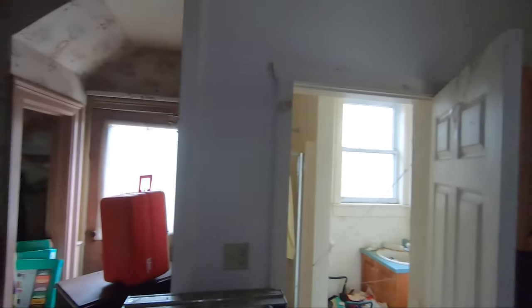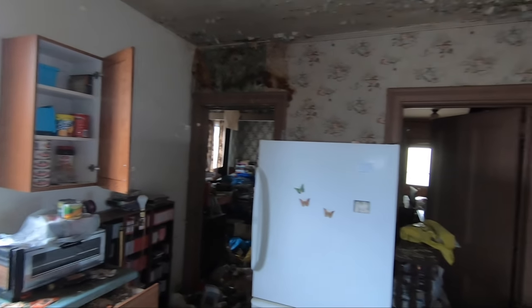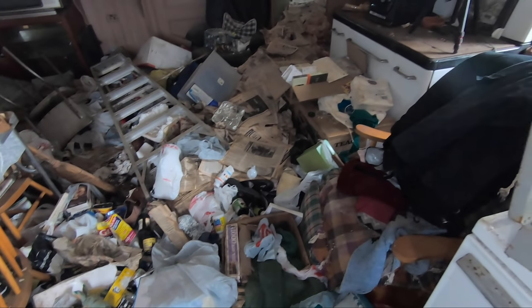What is up, guys? Welcome back to another Urbex Adventure with Freaktography. Today, guys, I'm in, well, as usual, another abandoned house. I'm just going to make an assumption that this is a hoarder's house because of all the stuff that's scattered about.